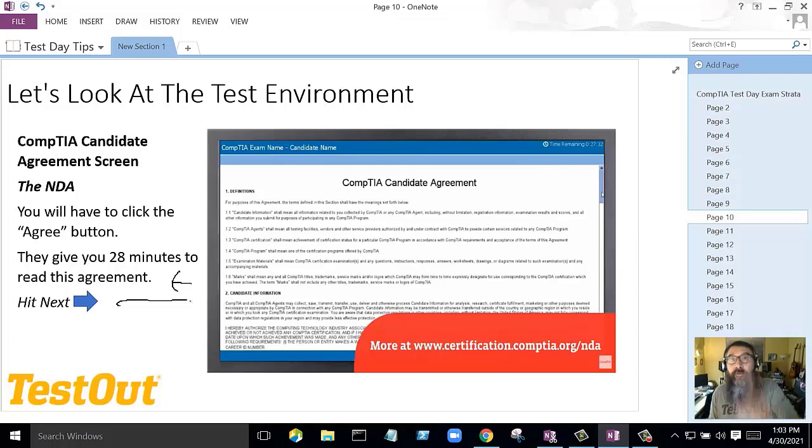Now, you're going to have to scroll down on this agreement, and at the very bottom, there's going to be an agreement button. So agree or don't agree. Well, if you don't agree, the test is over. There's nothing you can do about it. They need you to agree to this, or they're not going to let you take their test. So what other choice do you have? Click agree, okay?